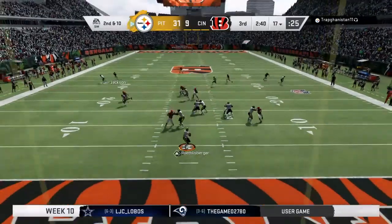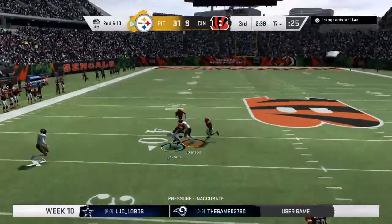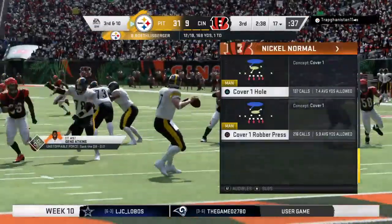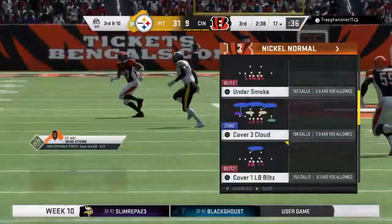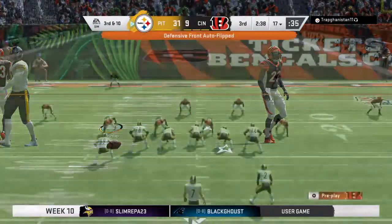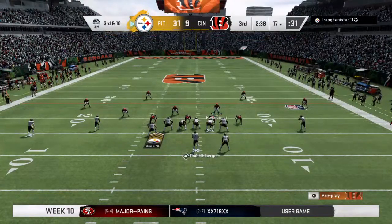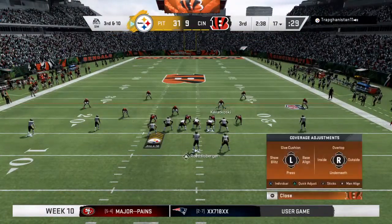Here's Roethlisberger to throw. And that's going to be incomplete. A lot of contact, no call, and it's 3rd down. It's a lot of contact going on there, and in the end, unable to keep 2 hands on the football and bring it into his body. Everything looked pretty good until the finish.